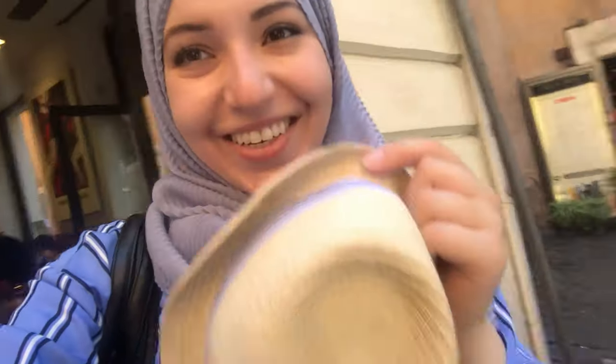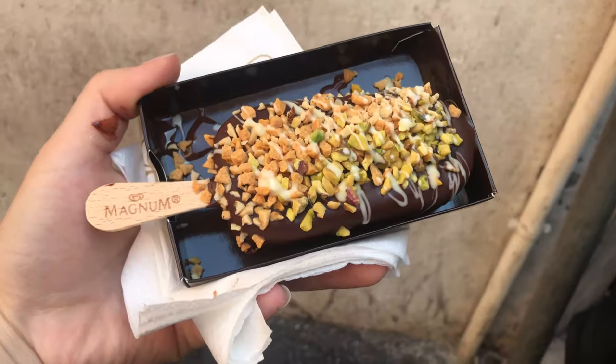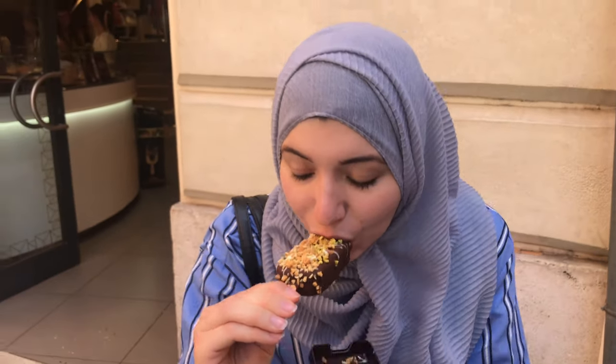Who wants ice cream? You wanna do it? Yeah. Say hi. Yeah, Yusuf loves Magnum. We're gonna get some Magnum ice cream. Got a chocolate Magnum and I topped it with honeycomb and I have some chocolate in my hand. Hazelnut and pistachio. Looks like this. We have the chocolate in the center. Yeah, let's see. Really good, really chocolatey.